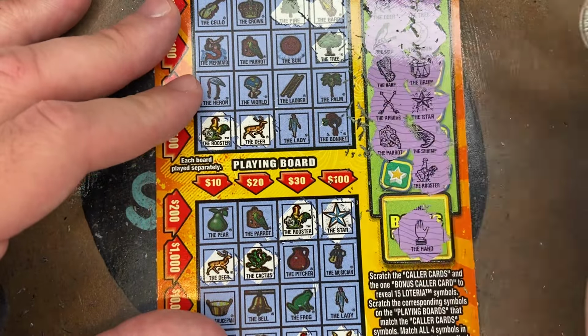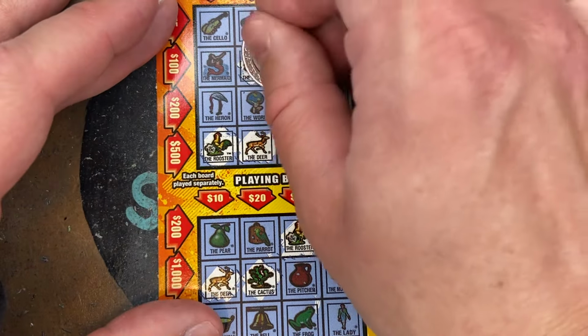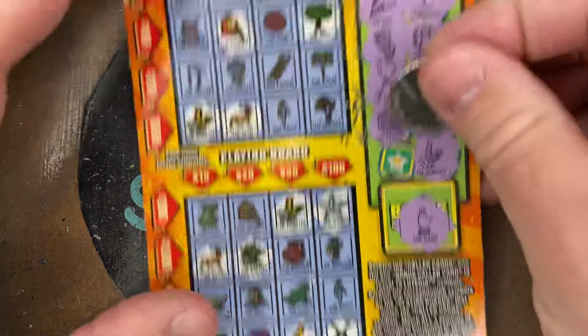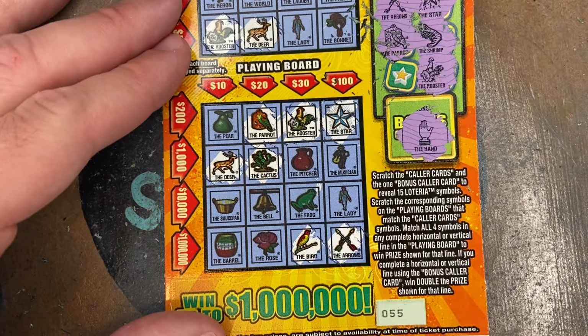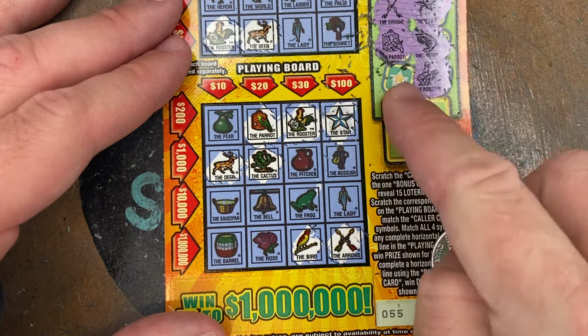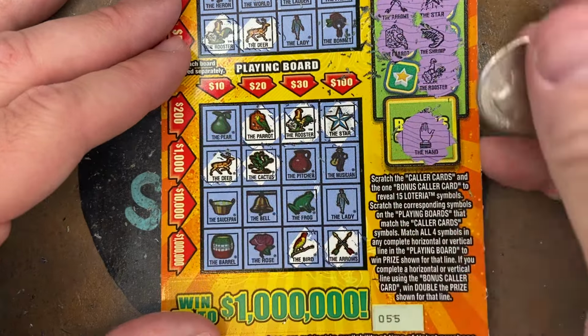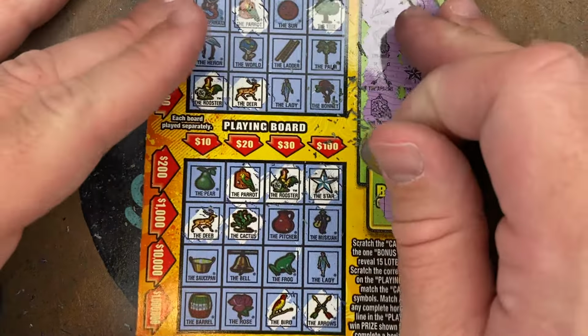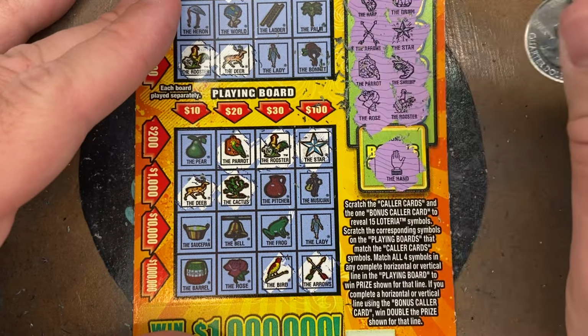Oh, we got a parrot. And we know we have a parrot on the bottom. All right. So the only way we can win right now is if this last spot right here is a pear. We need this spot to be a pear for $200. Come on, pear. Pear, pear, pear, pear, pear. Rose.